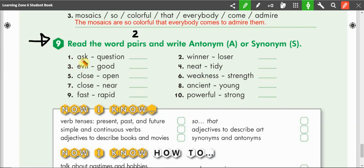All right, so number 1, ask and question. Question is a thing, but question is also a verb. So in Spanish you have preguntar, but in English you can say ask or you can say question. So those are similar, so they are synonyms. Number 2, winner, loser. All right, these are opposites, so they are antonyms. Number 3, evil, good. Are they similar or are they opposites? They are opposites, so they are antonyms.